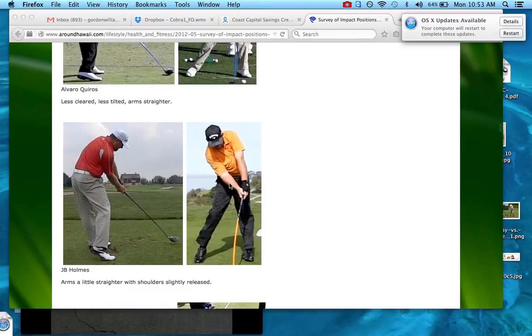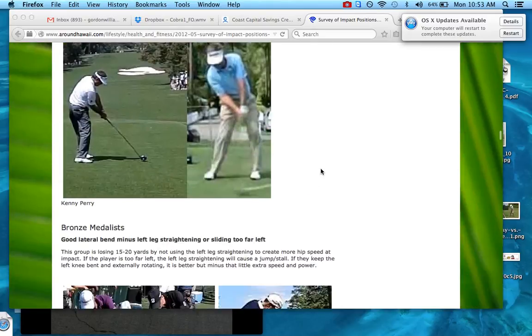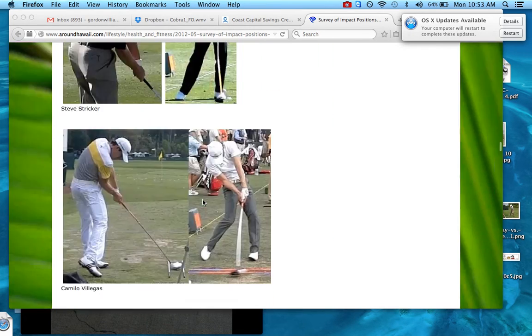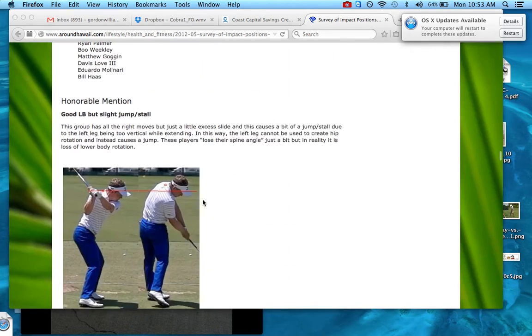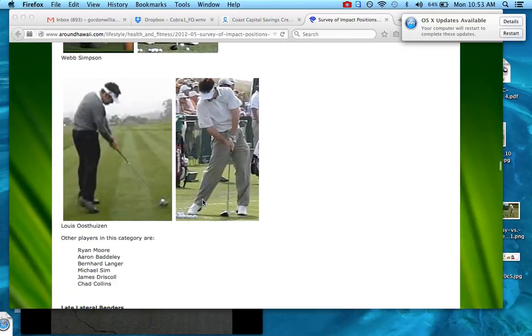I'm not sure if Kelvin would have him up a little higher now, but silver medalist on the world stage in this type of research. That's really good. Cooch. And so I guess what's really interesting is, we've got fantastic golfers down here. Luke Donald, Webb Simpson, Louis Oosthuizen.